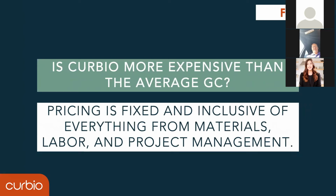Is Curbio more expensive than the average general contractor? Our pricing is fixed and inclusive of everything from materials, labor, and project management. We try to stay in the median of where the local general contractor is in regards to pricing, and we have a price match guarantee as well. If you run into a local general contractor who's offering to do the exact same work as Curbio, as long as they're also licensed and insured and the estimates are an apples to apples comparison, we are happy to honor that lower price point. So pricing wouldn't be a barrier to working with us on a project.